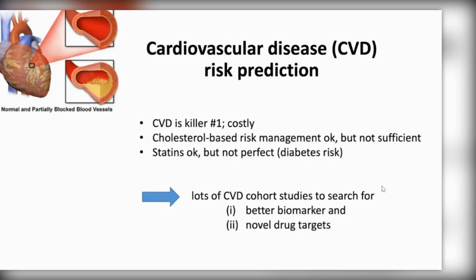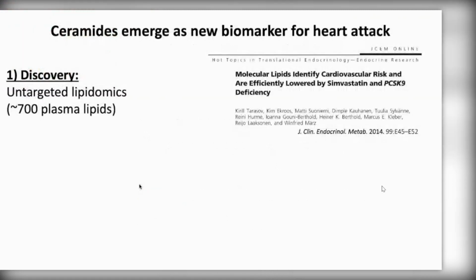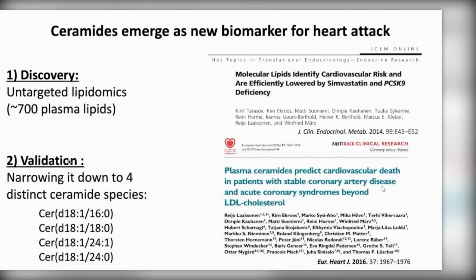So worldwide, lots of cardiovascular disease cohort studies have been performed with the aim to discover better disease biomarkers and also novel drug targets. Close to 10 years ago, ceramide started to emerge as a new biomarker for heart attack. It started as discovery work using untargeted lipidomics, measuring about 700 plasma lipids in heart attack cohorts. And the lipids that appeared to be the strongest predictor for heart attack turned out to be the ceramides. Then in the second step, the team narrowed down these ceramides to 4 distinct ceramide molecular species and validated the discriminatory power of these 4 ceramides in additional, larger epidemiological studies.